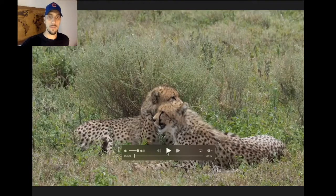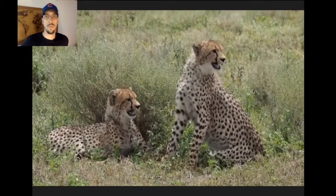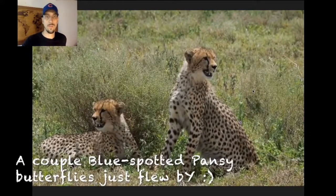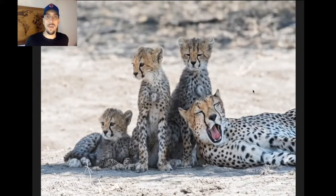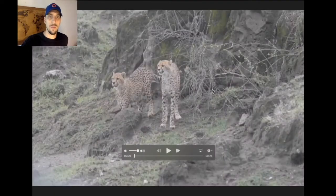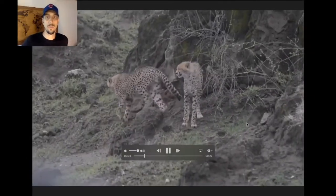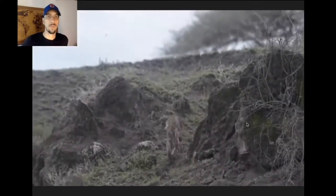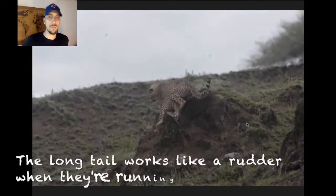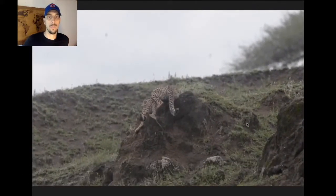Here's a couple young males. If we're really lucky, we might get to see a mother with cubs. Here's a couple half-grown cheetahs messing around. Just so agile. So about how old do we think the two young ones are?